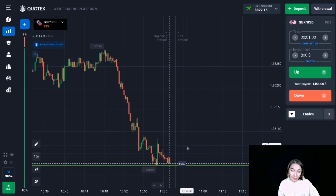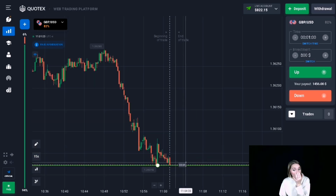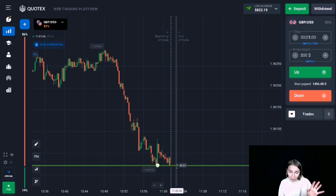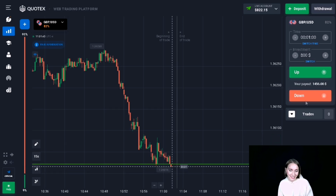Let's go on. Here this is support level. Also we can see the price approached the level quite impulsively. After touching the level there was a pullback up, after which the price kept moving down. At the moment we see the price is sticking to the level. I think that support level will be broken through very soon, so I would like to open a trade with down for 1 minute. So guys, let's see the results.